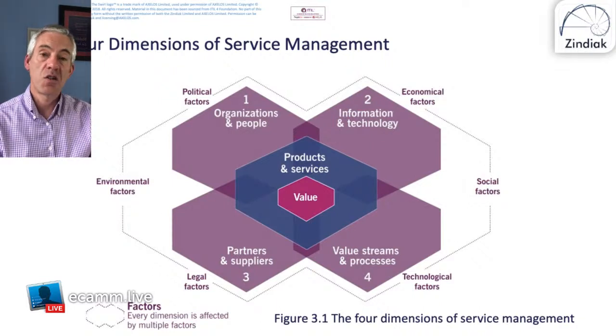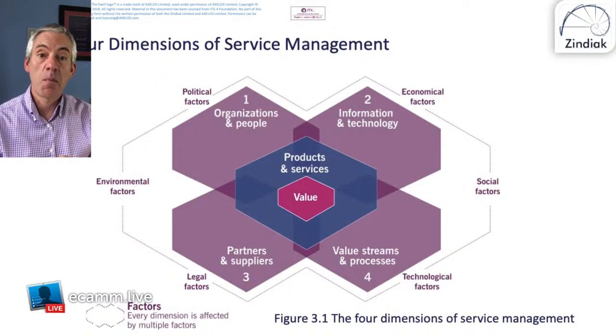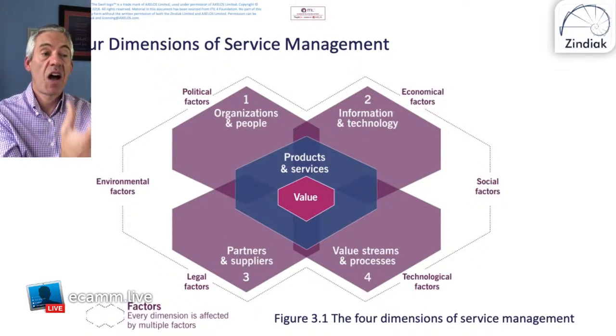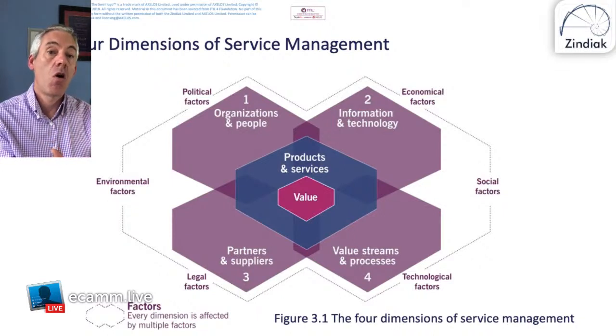Processes, number 4, value streams and processes. Partners and suppliers, number 3. And what was products is now information and technology, but it's the same thing, they're just using different words for the same area. And really the main reason for having this model, having this diagram, is just to get you to think about all aspects of the service.